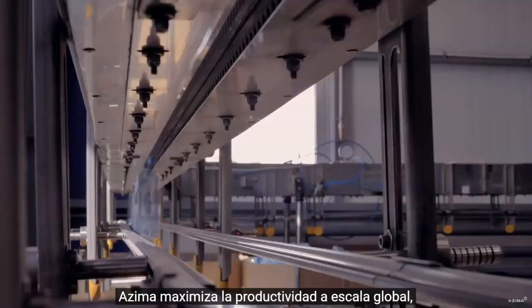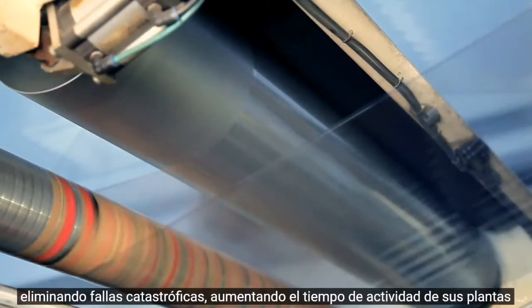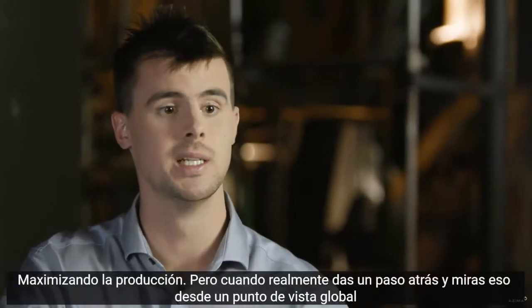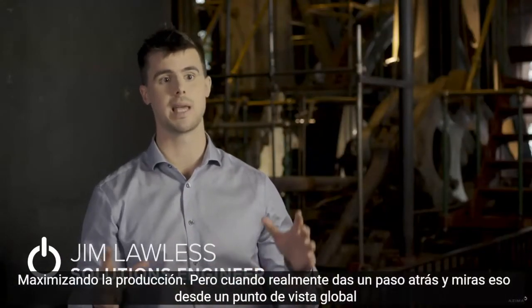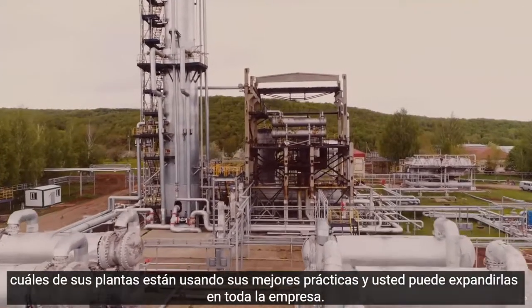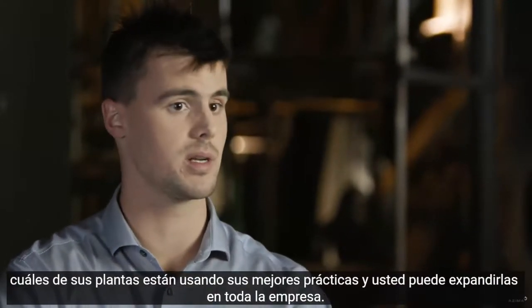Azima maximizes productivity on a global scale, eliminating catastrophic failure, boosting your plant's uptime, maximizing production. But when you really take a step back and look at that from a global standpoint, you can start identifying which of your plants are using their best practices, and you can expand those across the enterprise.